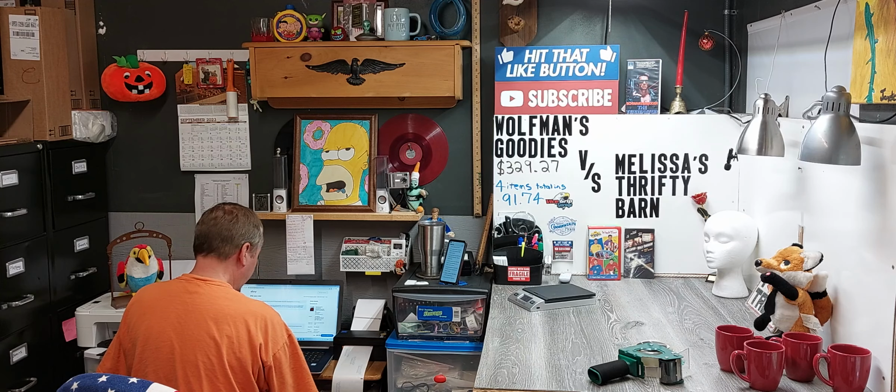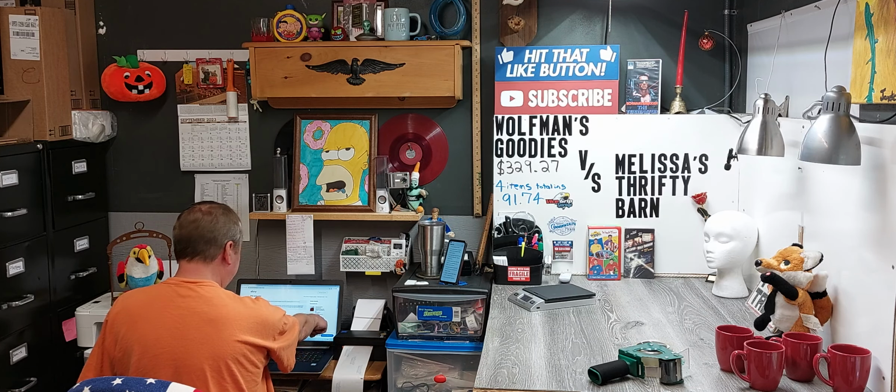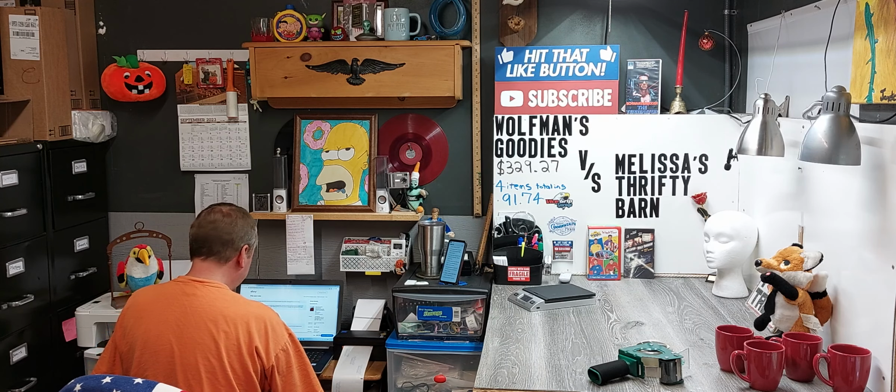A set of 4 Corelle Coordinates stoneware dark red coffee mugs. 12 ounces a piece. So that's 48 ounces. Huh. I do math. I got $14 plus shipping. They're going to Tina in South Carolina. What is this?